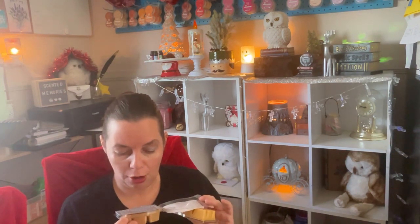To create an ice cream, you're going to need a good, rich, creamy vanilla base before you add any of your other flavours. That's why I chose Vanilla Bean Buttercream, because it is creamy, it is rich, and it is vanilla. And the other one I chose was Vanilla Waves. This is a little bit lighter, but it's got that very summery vibe. You're still getting that vanilla, and Vanilla Waves, when I smell this, I'm transported to the beach.